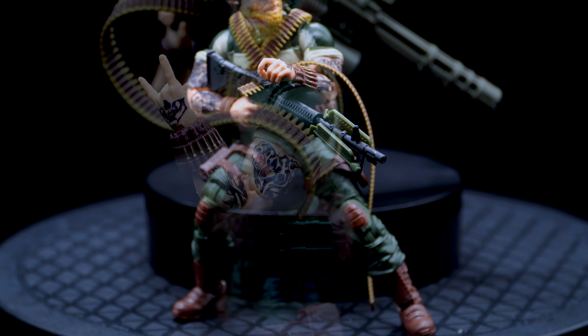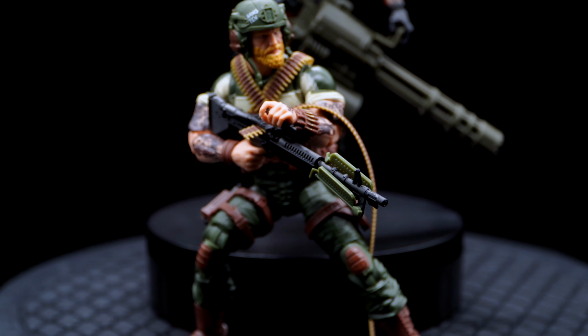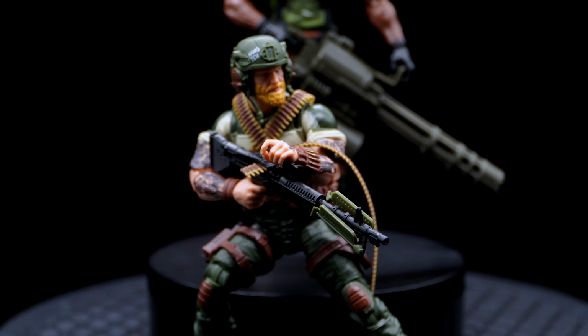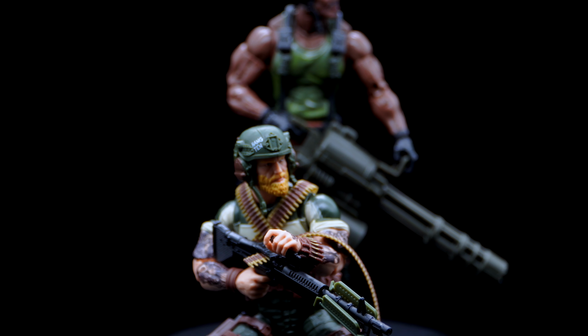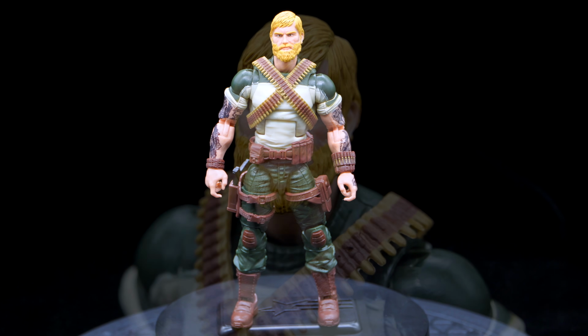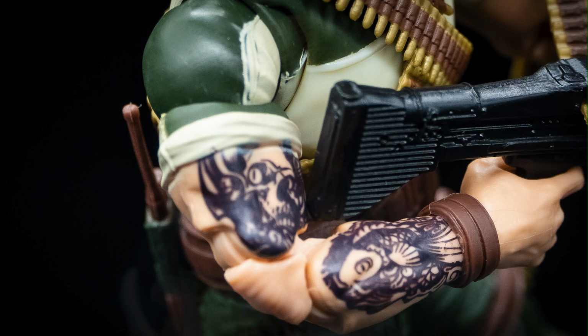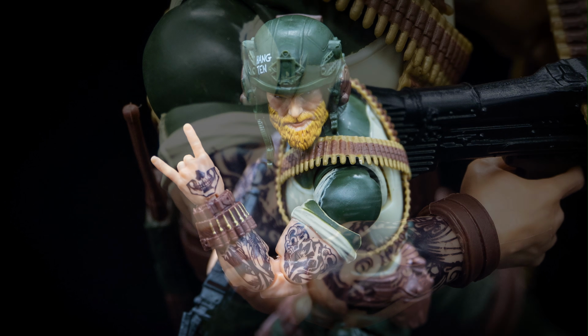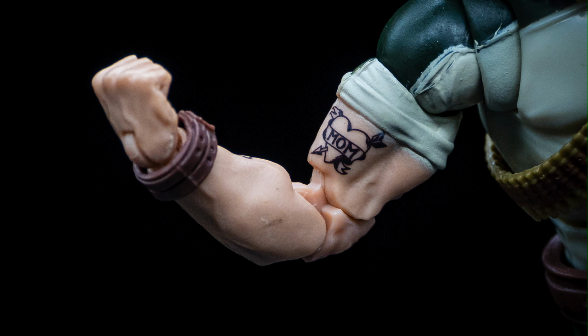Rock and Roll being one of the newer releases, of course he has pinless joints, double jointed elbows and knees, ab crunch, butterfly joints, waist swivel, drop down legs, double ball peg neck, boot cut, and ankle pivot, so he has all the articulation you'd expect. As far as deco, the head sculpt is well done. He has sort of a dirty blonde look for his hair and beard. He has tattoos on both of his arms and his left hand. There's also a mom tattoo on his inner right bicep as well.